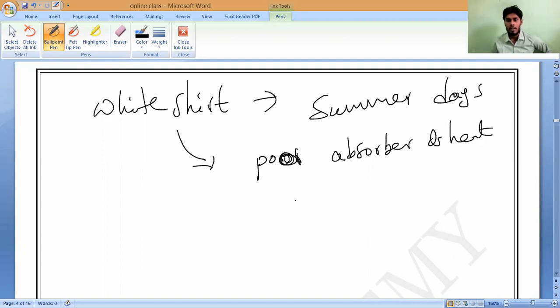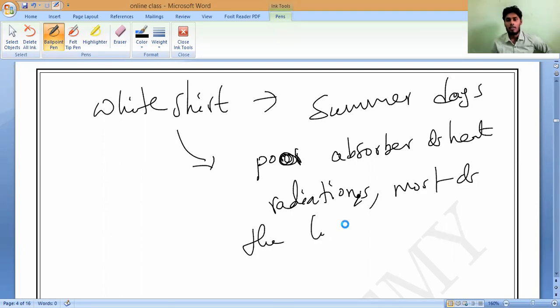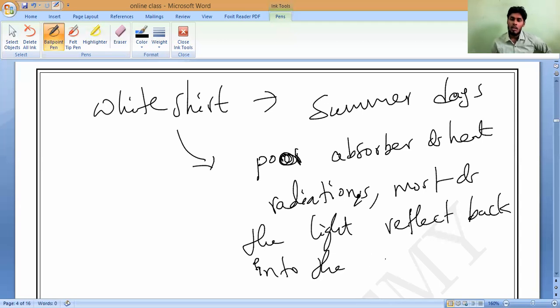So most of the light, what will happen? It will reflect most of the light. Correct or not? Most of the light will reflect back into the atmosphere. So what will happen?